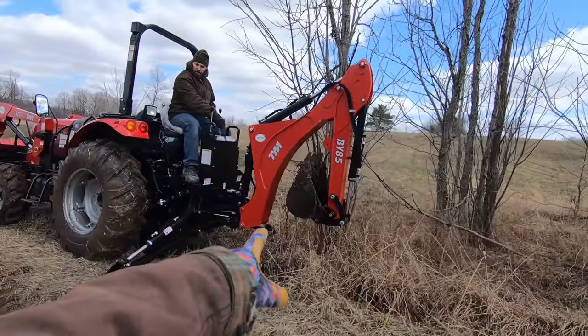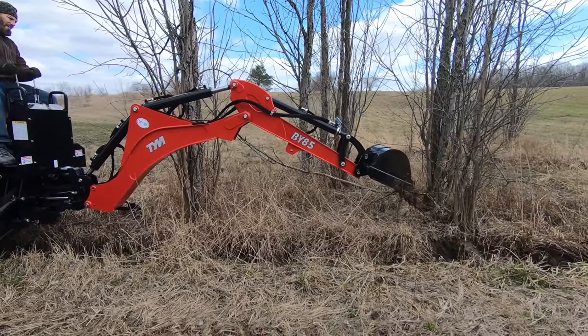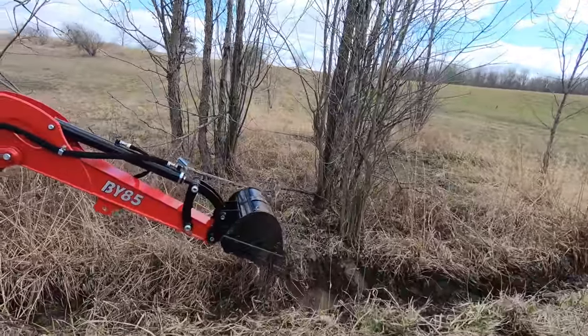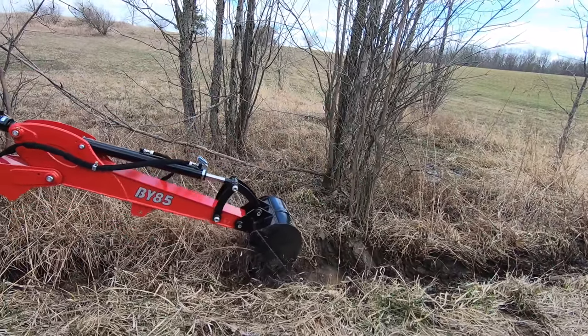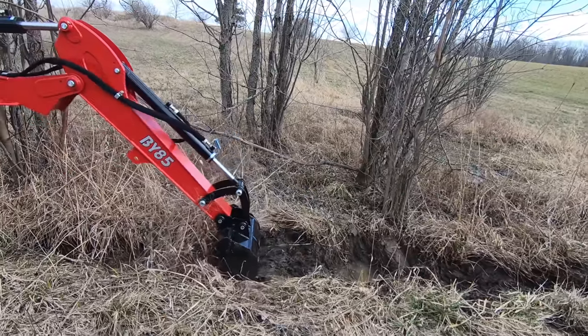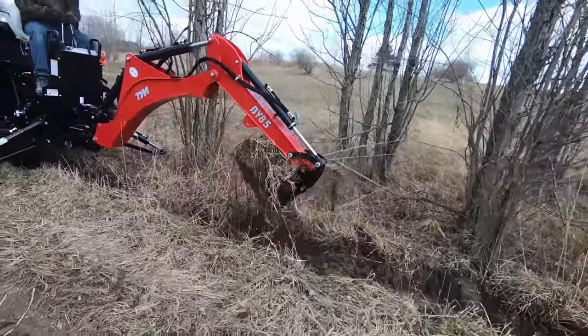Yeah. At least the ground's a little more solid on this side. Man, it doesn't matter which angle you go, you're always just slightly off. You know, you're never right on it. But it'll still be a lot better than what it was. And that's plenty deep enough. Whoa! That muck just sucked it right up.